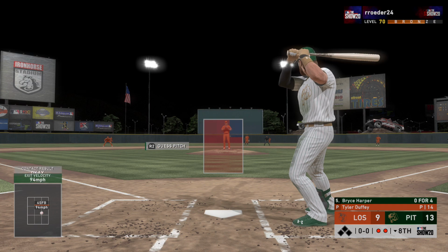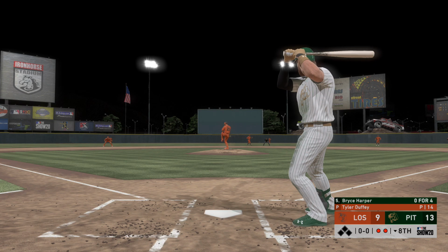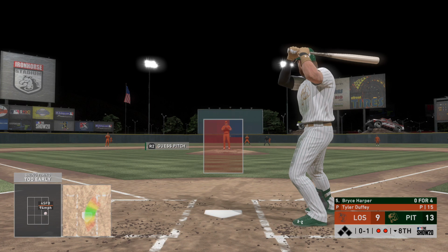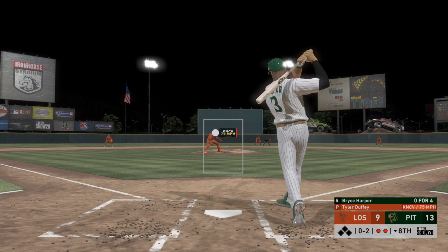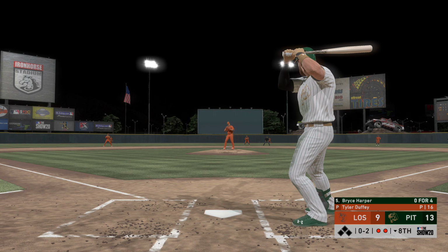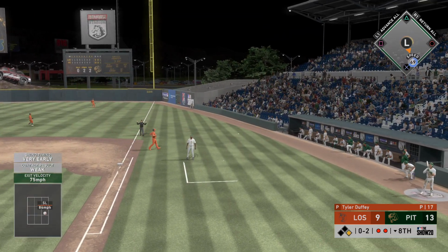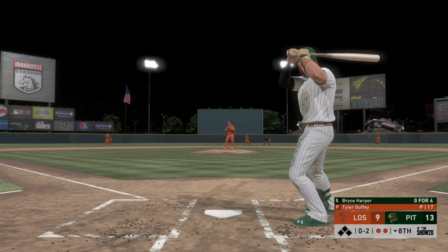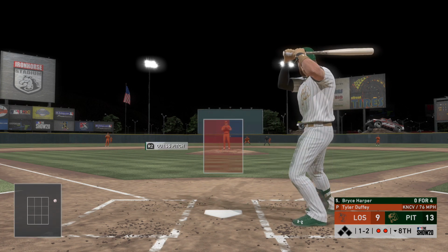Into the box now, Bryce Harper looking to change his fortunes here. 0 for 4 with 2 strikeouts so far in the game. First pitch hacking here, and that's the first strike. 3 runs already home here. Well out in front of the breaking ball there for a strike. In front of that one, but he stays alive and will do it again on 0-2. Can't get him to chase. It's 1-2.